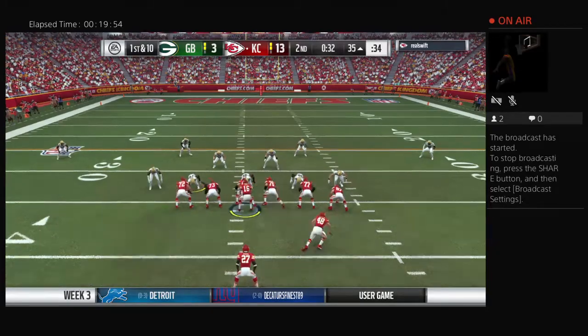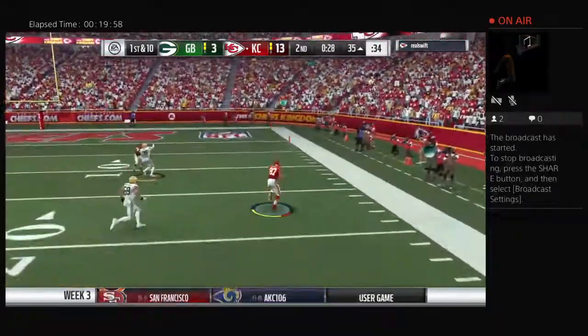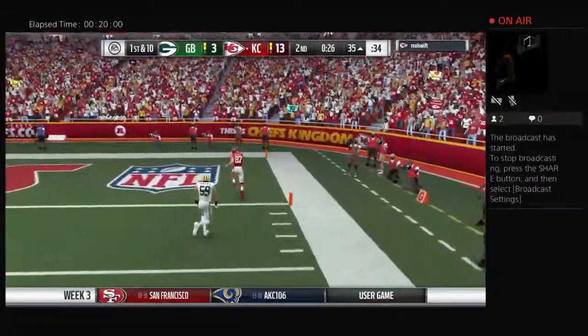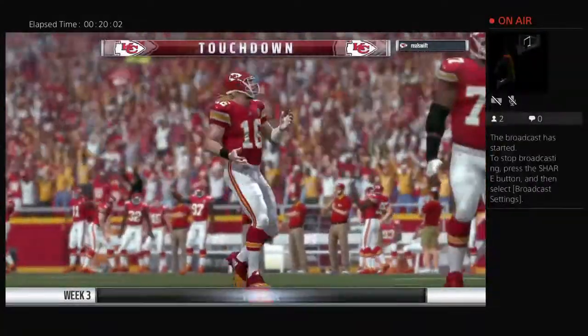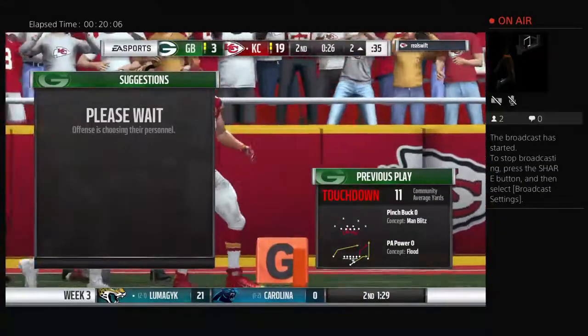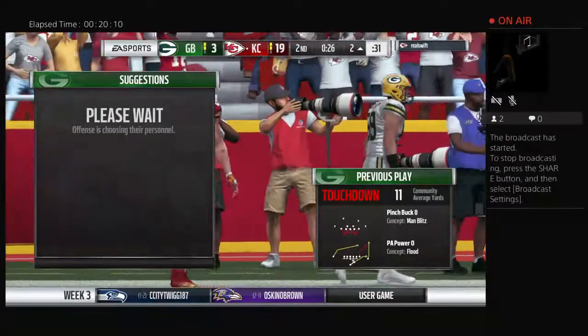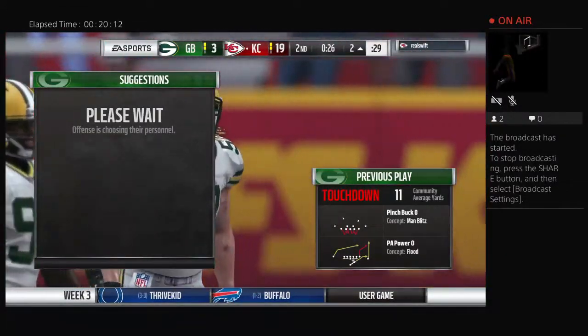Here we go now. Now a play fake here on 1st down. Wide open receiver complete. And all the way in for a Kansas City touchdown. Travis Kelce with 2 touchdowns on the season, both in this game. And the Chiefs add on to their lead.